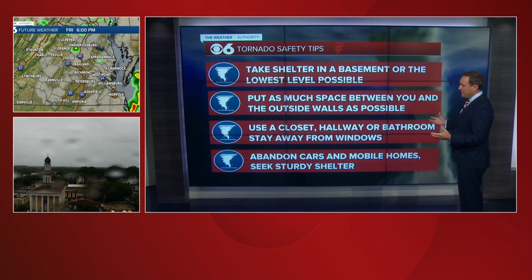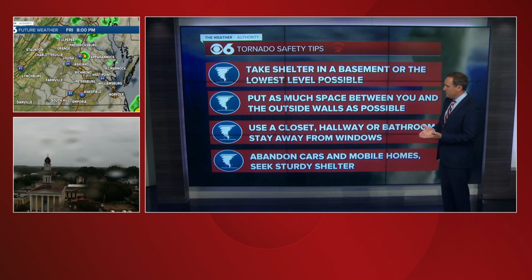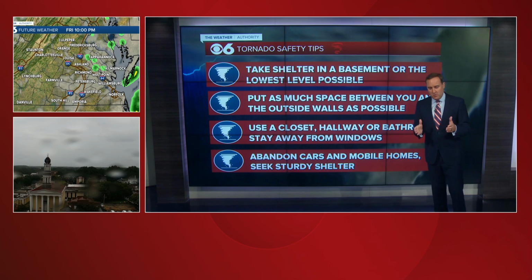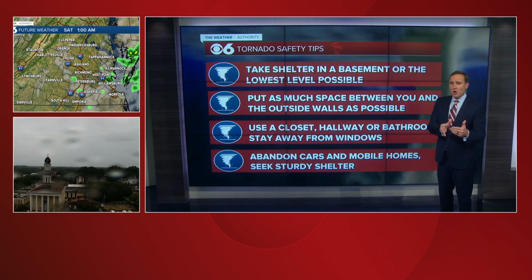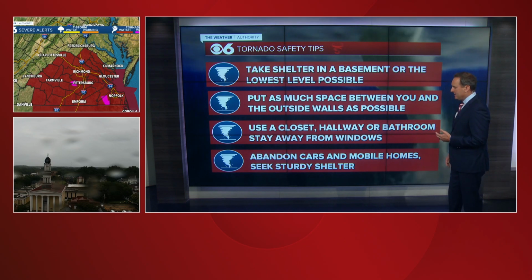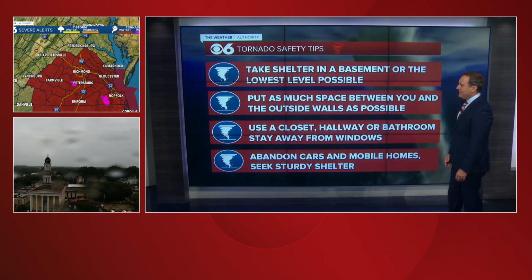So here's what to do if you are under a tornado warning. You want to take shelter in a basement or the lowest level possible. Not everyone has a basement. The lowest floor is always the best place to be. You want to put a lot of space between you and the outside walls of your home, so that's why hallways are good. Bathrooms off of a hallway in the center part of your home are a great place to be. You don't want to be in a car or a mobile home. Get to a wood or brick structure if possible.